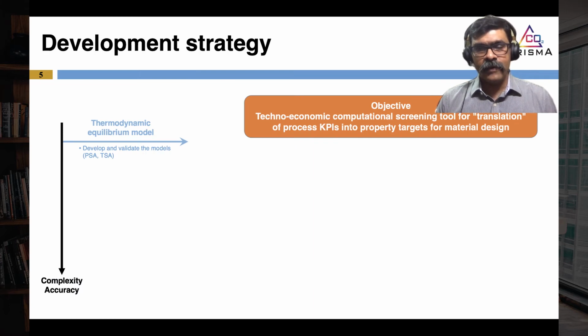So the objective of the screening part is the development of a techno-economic computational screening tool for translation of process KPIs into property targets for material design, as I talked about earlier. So to do a good screening, we cannot use the full physical models, which are very computationally expensive, because we are trying to screen thousands of adsorbent materials here. So what we need are models that can rank these adsorbents in the right order of priority, but at the same time are not computationally expensive.